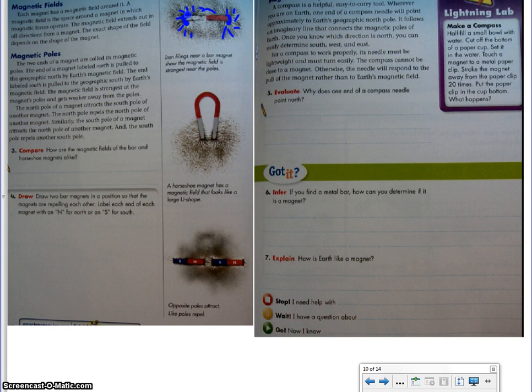All right, let's talk about those magnetic poles, the ends. The two ends of a magnet are called the magnetic poles. The end of a magnet labeled north is pulled to the geographic north by Earth's magnetic field. So the Earth has a magnetic field. The end labeled south is pulled to the geographic south by Earth's magnetic field. The magnetic field is strongest at the magnet's poles and gets weaker away from the poles.